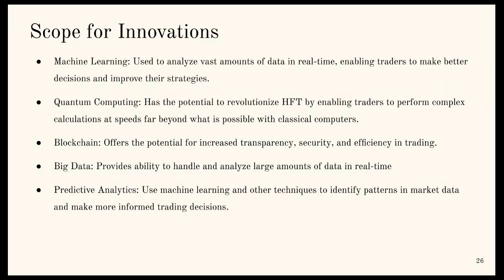Machine learning is used for analyzing vast amounts of data in real time, enabling traders to make better decisions and improve their trading strategies. Quantum computing has the potential to revolutionize HFT by enabling traders to perform complex calculations at a speed beyond what is possible with classical computers or even FPGAs. Blockchain technology offers potential for increased transparency and security as well.